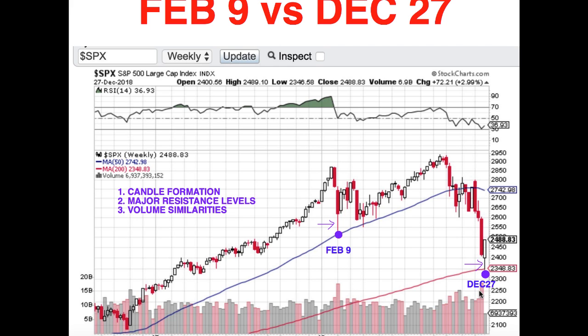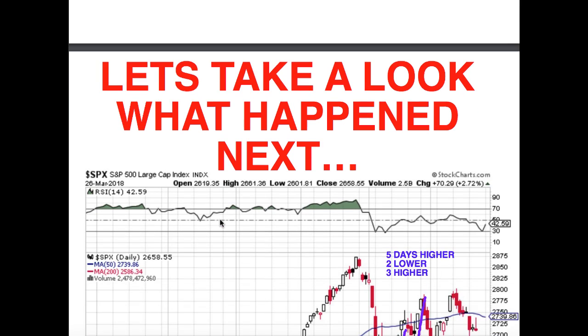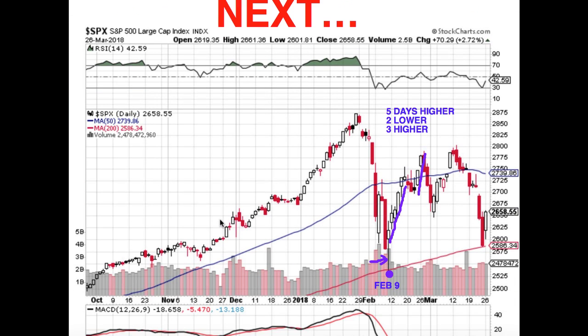There it is. Look at the volume. Okay, so similarities in the volume. Those are the 3 major observations. There's a few other smaller ones, but let's just focus on those 3. Otherwise, it would have been a couple-hour video, and I'm trying to make these as brief as possible. So let's take a closer look at what actually happens next.